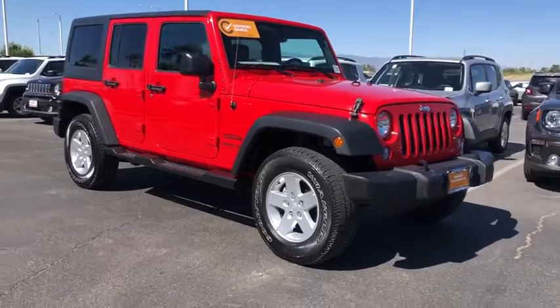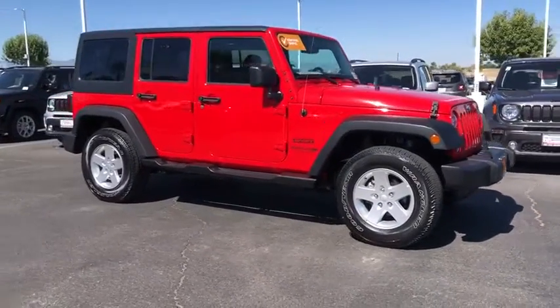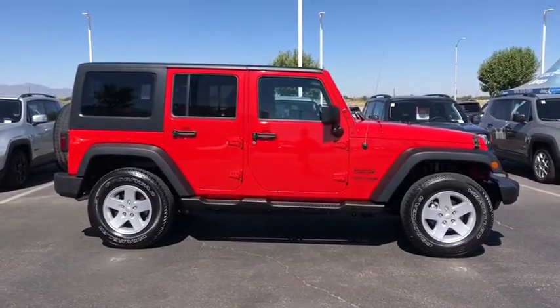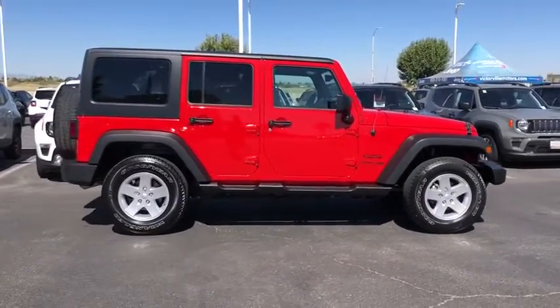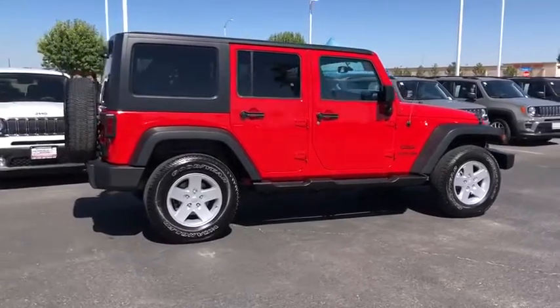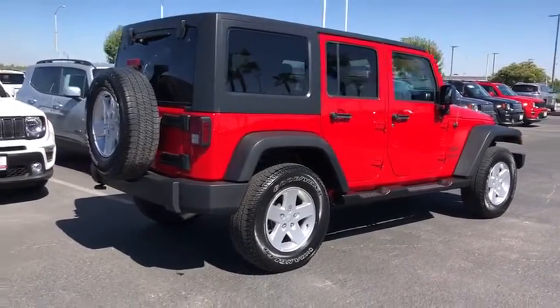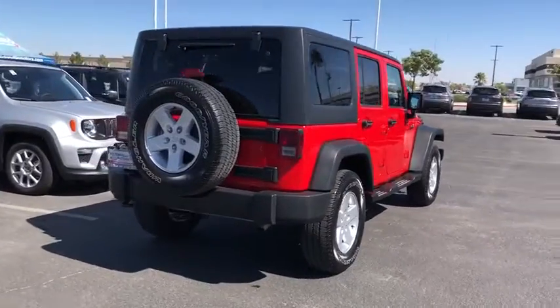You are going to love the 2018 Jeep Wrangler JK. The Wrangler JK is built with adventure in mind. Its rugged style is paired perfectly with power and performance. Not to be outdone, the interior comes equipped with plenty of technology, storage, and sound system capabilities.